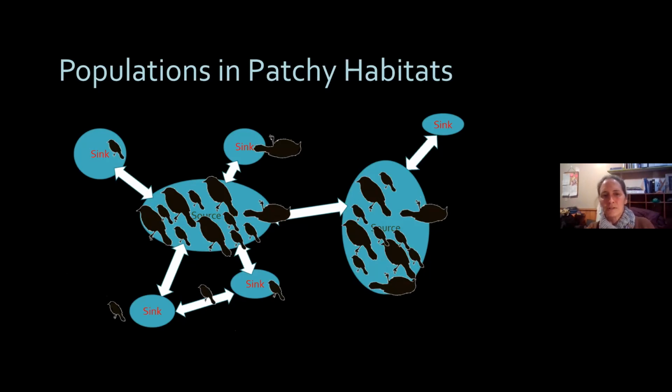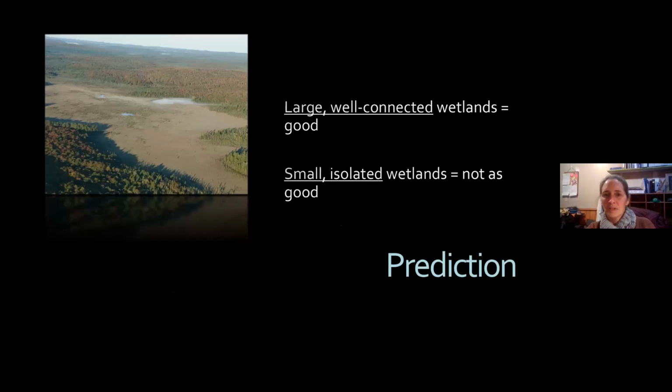And so this leads to predictions about what we'll see on the landscape, which are pretty simplistic. As you might imagine, we expect that the big wetlands are going to have more birds in them, especially the big wetlands that have more boreal habitat nearby. And those smaller, more isolated, patchy, tiny wetlands probably are not going to be able to foster as many birds as the bigger ones. So those are predictions from your generic metapopulation biology ideas.